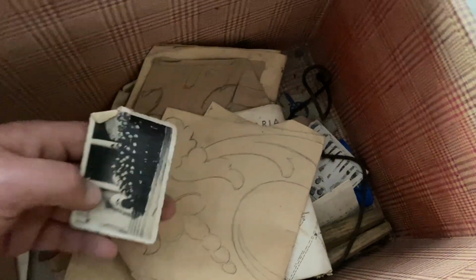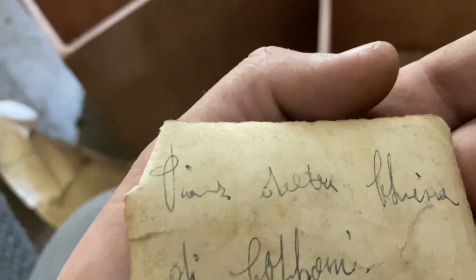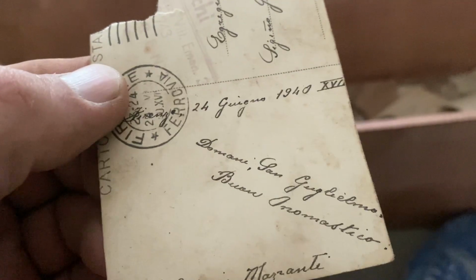Another one, more of these. Photograph. Oh, wow, that's a school photograph. What does it say? No idea what that says. But, wow. Very smart. More designs, many more designs. And plans. Some smart looking, I was going to say astronauts, but I don't think they're astronauts. They just have very wide neck t-shirts on. 1940. Jesus.